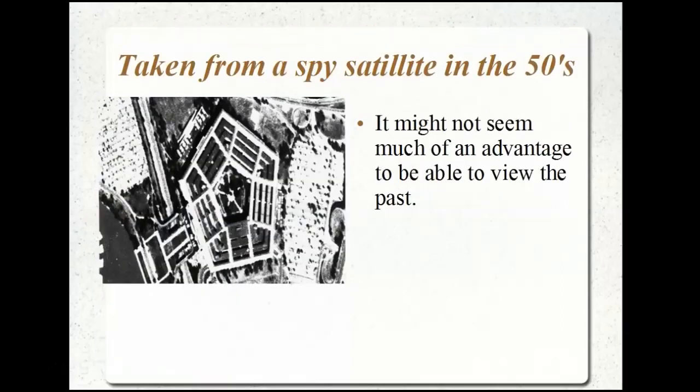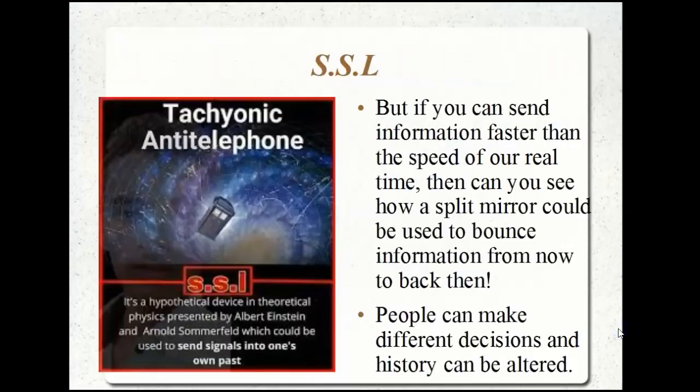Now, this image was taken from a spy satellite in the 50s, and it might not seem much of an advantage to be able to view the past. But if you can send information faster than the speed of our real time, can you see how a split mirror could be used to bounce information from now to back then? And people can make different decisions, and history can be altered.